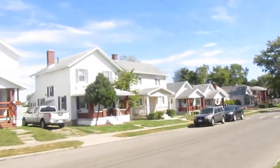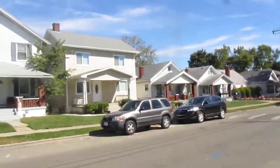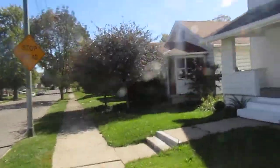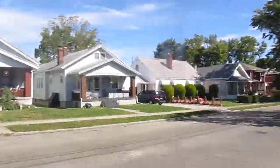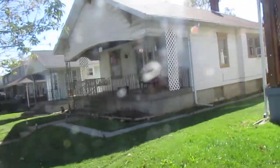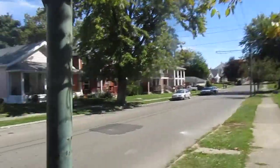At 1728 Huffman Avenue right here. Yeah, there it is right there. These houses for the most part are still in pretty good shape. You do have a few that are falling into decay, but it still is not bad right here. Squirrel out right there, just scurrying around, the good old eastern gray squirrel that is native to the Midwest and the eastern part of the U.S.